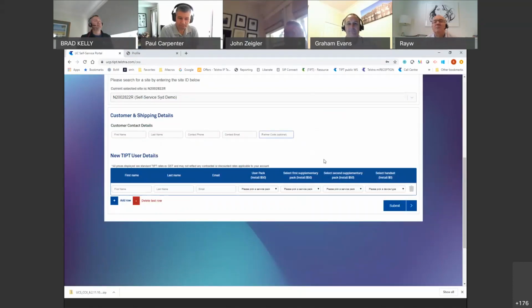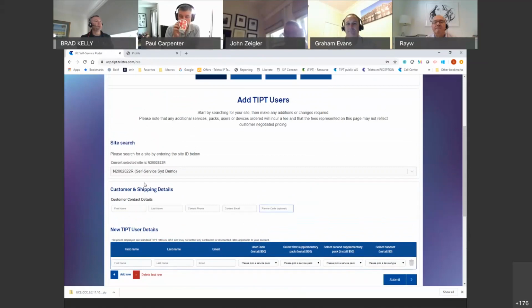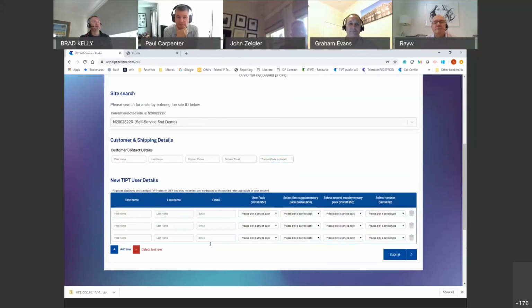So you can see there we have the partner code in there today. As Paul mentioned, phase one, it's actually not doing anything, but we've just built it into the portal so it's there and ready. But it will be obviously in phase two. You put your partner code in there, and then that's going to trigger a commission request after commissioning based on what's actually been requested in the portal here. This section here will also have a bulk upload capacity as we move forward. So rather than having to sit here and add rows, I'll just be able to download a spreadsheet as a template and put all my credentials into that and upload those, and then activate away from there.